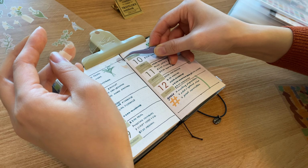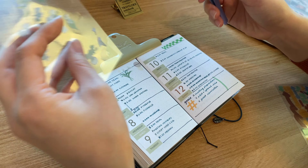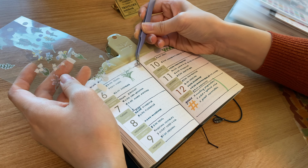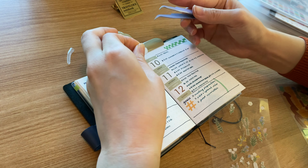And here I put down this vase sticker, but it was practically invisible against the white background, so I put it back on the page. And the tweezers really saved me there, so once again, highly recommend.